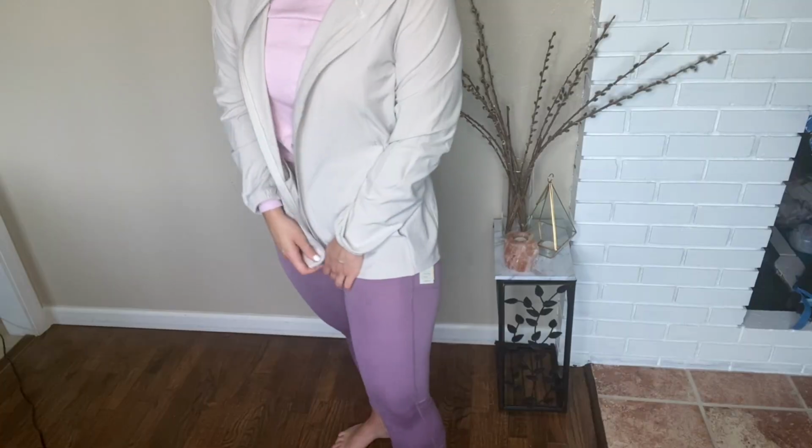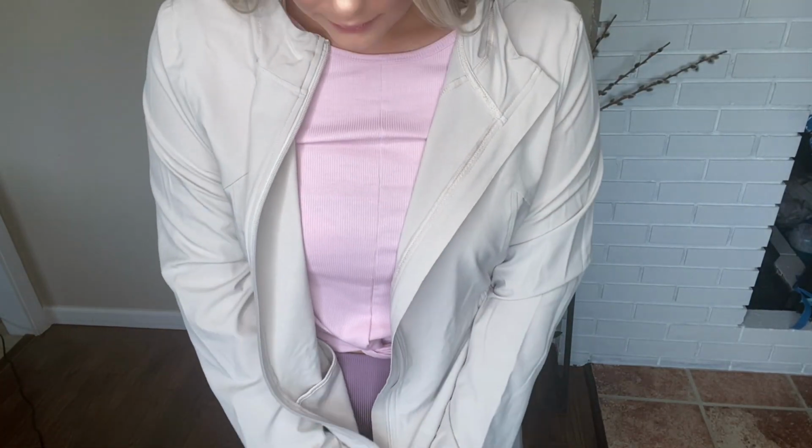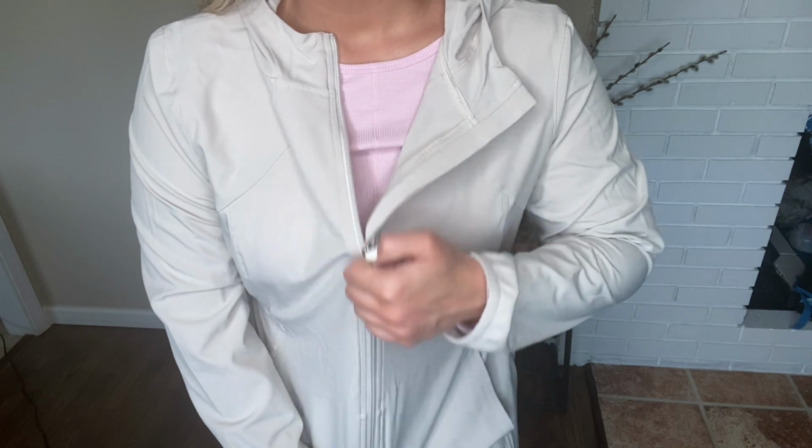I thought it was really cool that this collection came with some jackets. This is a sweatproof, waterproof, really stretchy jacket, and I thought this color is really unique. I usually have mainly black in jackets, so I thought, why not try a little activewear with a lighter color? But I hate it on me. I don't like really anything about this other than the fact that it's stretchy and waterproof.